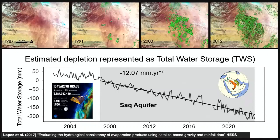Now, this is something that we've been working on for many years now, and I've talked about a local example, and I wanted to show this one as a case study. What you can see at the top is a 30-year history of agricultural development in one small region of Saudi Arabia, which has gone from nothing to a very dense agricultural development.